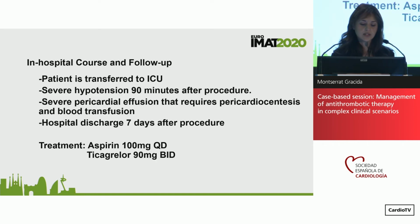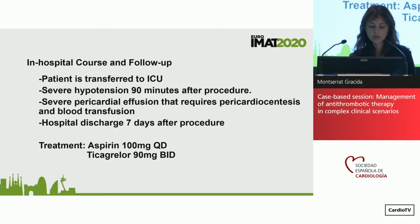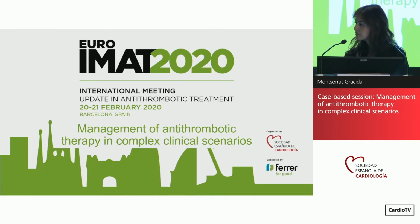The patient is transferred to the ICU, with severe hypotension 90 minutes after the procedure. The echo shows a severe pericardial effusion that requires pericardiocentesis and blood transfusion, but finally the patient is discharged 7 days after the procedure with aspirin and ticagrelor. The operator was very brave to give fibrinolytic therapy to a patient with a coronary perforation. Any comment on this case? Comment was: it's difficult to understand this decision about TNK, but okay.